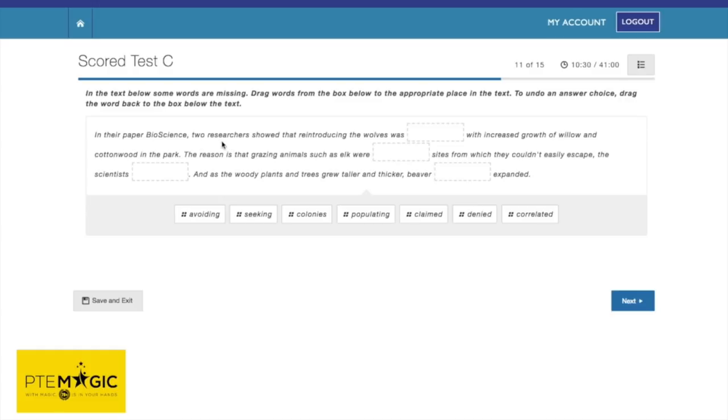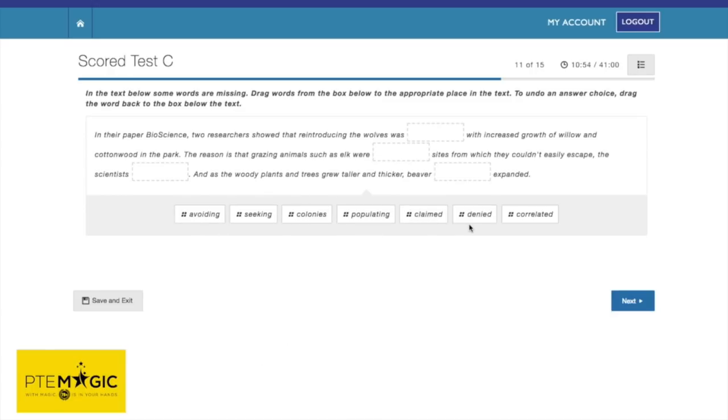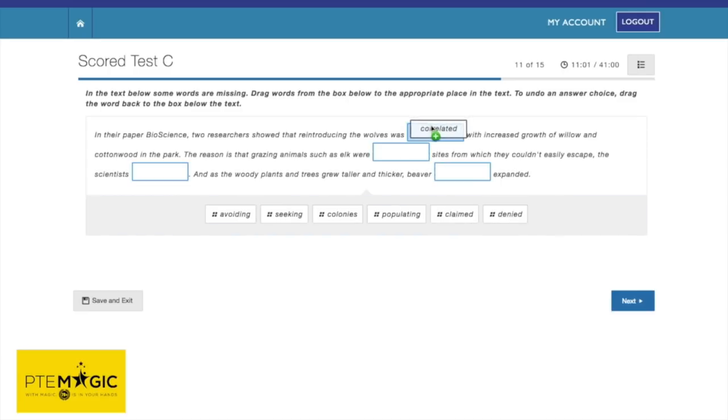In the paper Bioscience, two researchers show that reintroducing the wolf was something with increased growth of willow and cottonwood in the park. Reintroducing the wolves related to the increased growth of willow. So I would say it should be a verb in a passive form with ed for regular verbs. Claim denied or correlated. So the appropriate answer will be correlated.